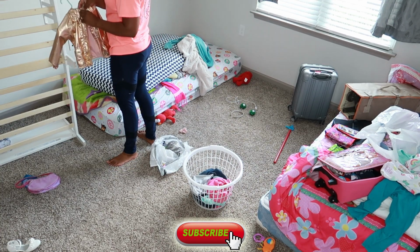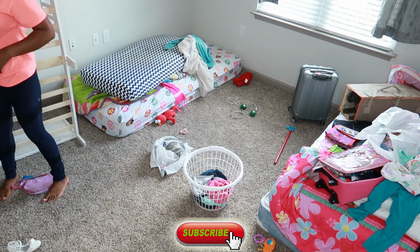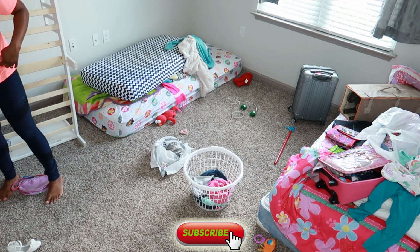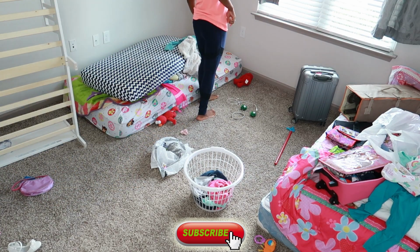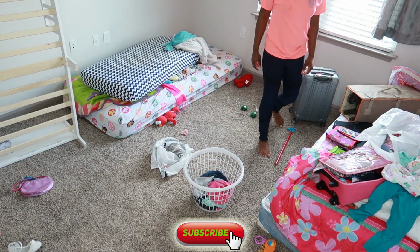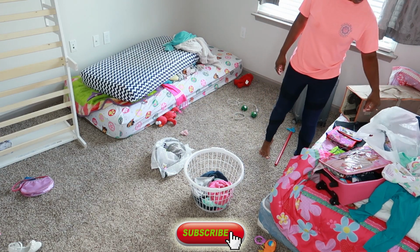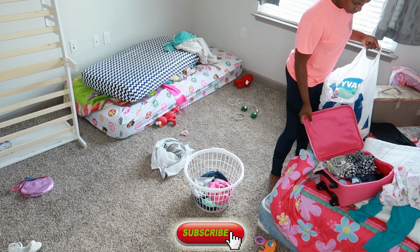I am trying to get all this random stuff together. So this past weekend, over the Labor Day weekend, the girls spent the night at their grandparents' house, and so I have this suitcase to unpack and get laundry going. I actually didn't end up washing any laundry this day.